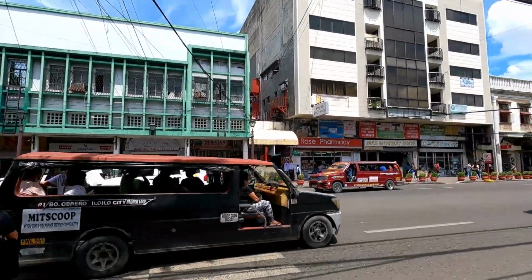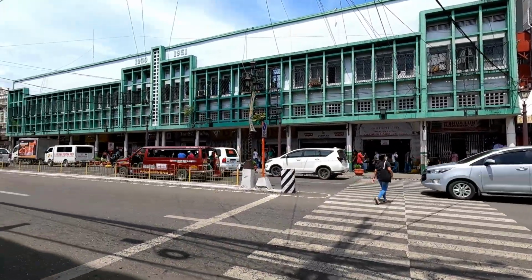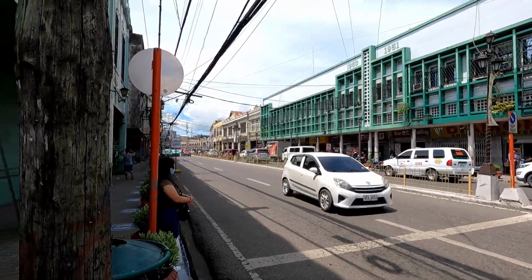Go visit, take a walk, grab a bite in Calle Real. Great to see this preservation occurring. Too much history in the Philippines has already been destroyed, whether through war, earthquake, or typhoon.